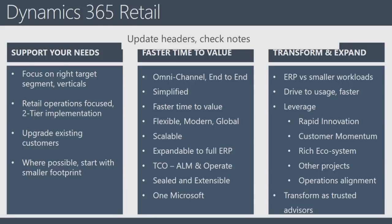So, support your needs. Focus on the right target statements and the right verticals. Getting you what you need when you need it. That two-tier, as I talked about, is super important, especially when you start talking to CEOs and CFOs. Time is money. If you can get up and going faster, you're going to be able to realize what you're doing. And the other thing you can do too, you can go in and say, hey, if it doesn't work, in a year we can cancel it. Oh, we've only paid for the subscription cost for that year that we've been working. Kind of some different ways you can start looking at the projects.